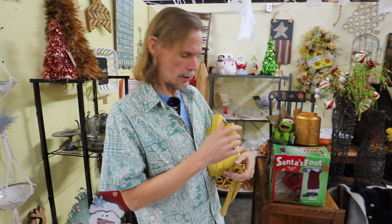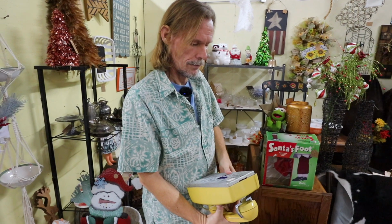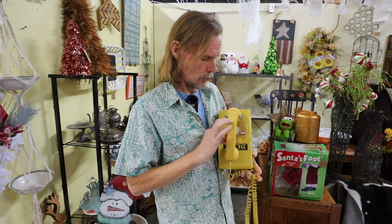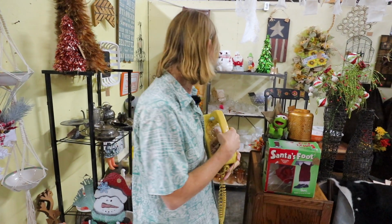These things are really indestructible. The phone company did not allow you to own your own phone at this time, which this may even have a date. Let's see if it does. Yes, November of 1974. So you would have had to rent this, and you would have paid extra for it being a color and a wall phone. So I'm sure they made it very well because they wanted it back at the end.